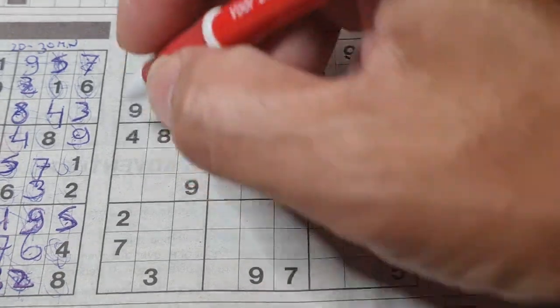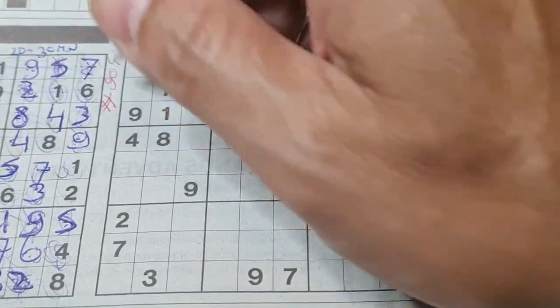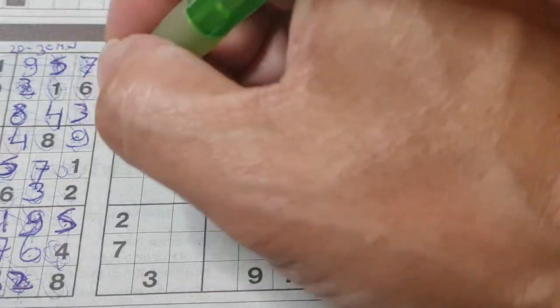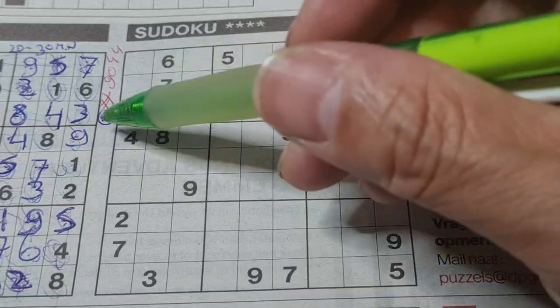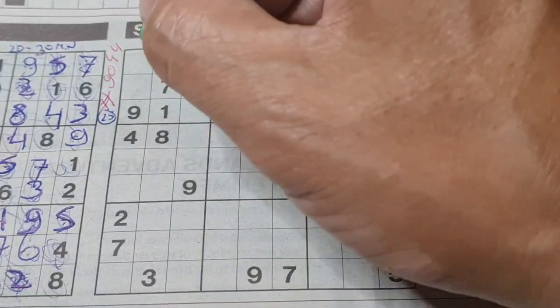This one will be number 9044. Before I start, I always count the printed digits. This one has 25. Printed digits should be 24. Four star Sudokus always have 24. This one has one digit more. Should be 3 stars.